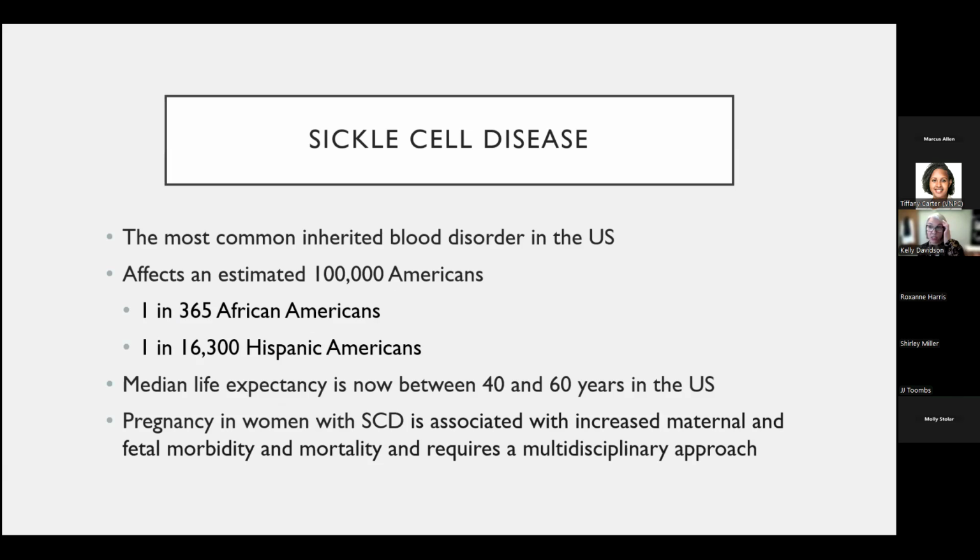So as Marcus mentioned, sickle cell disease is the most common inherited blood disorder in the United States. We don't know exactly, but we estimate that it affects about 100,000 Americans. Most of these are African American patients, but it can affect other ethnic groups as well, including Hispanic Americans. And millions more people worldwide have sickle cell disease, the majority of whom live in sub-Saharan Africa.